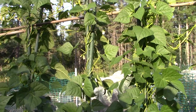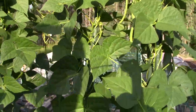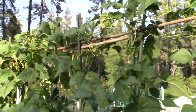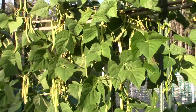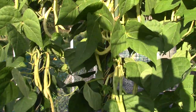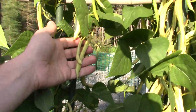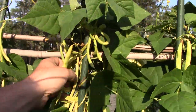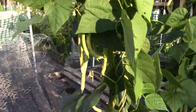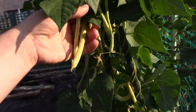Not too much weeding to do, but the beans have started to produce. Green beans coming, lagging a little bit behind. The yellow beans, we have already picked these a few times, but again, they need to be picked again. Whatever we don't use, again, blanch and freeze them. These freeze very well from year to year.